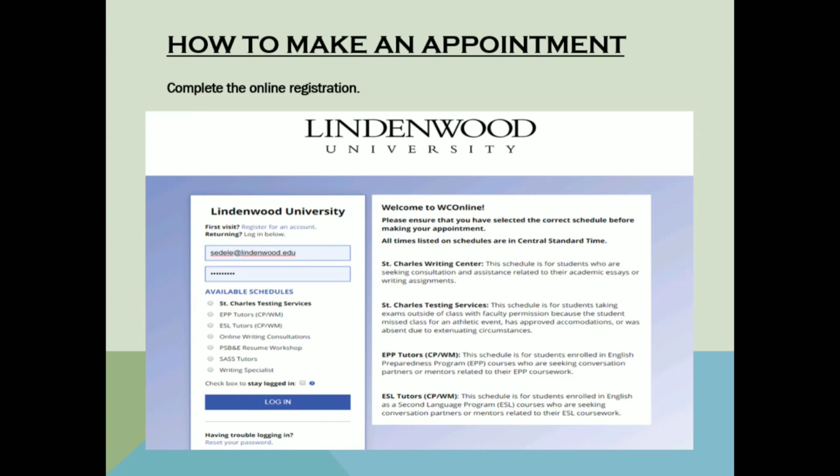Also, you'll notice on the screen below where you put your password and your login, we have a little menu. So we have other services on campus that you can make an appointment with, and you just need to make sure you click on St. Charles Writing Center, or in this case, it would be the online writing consultations.